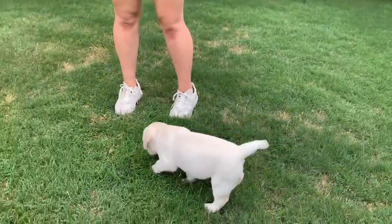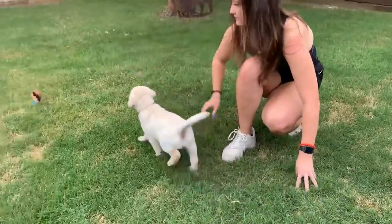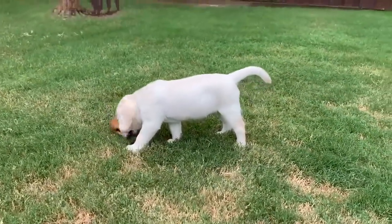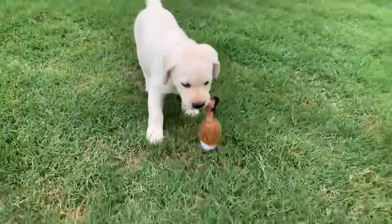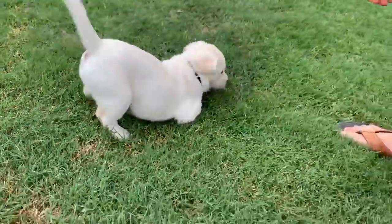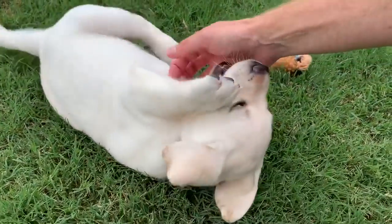Right. She's like, I'd rather play with your shoelaces. Try that one again. Look how proud she is. There you go. Well done. That's really good. So an active retrieve there.